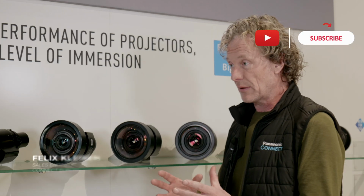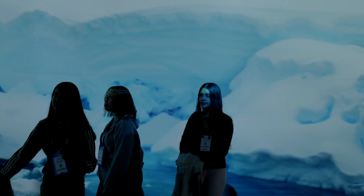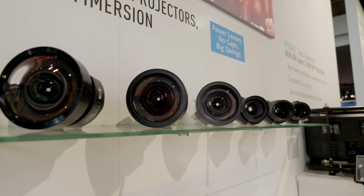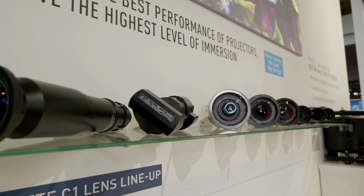Yeah, so let me start. One chip DLP, we have that starting at 6,000 lumen, going all the way up to 15, as you said. In the lower brightness, we have some models with fixed lenses, but from 6,000 we have also interchangeable lenses. So on the DLP projectors, lenses, of course, are an important part. And the lens lineup that we have here, we introduced, I think, a little less than a year ago, and is a full upgrade of the existing lens lineup.